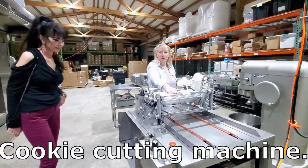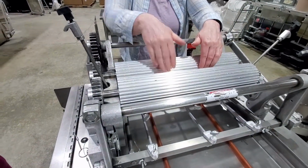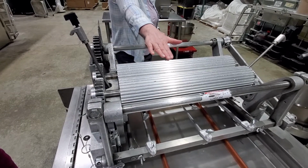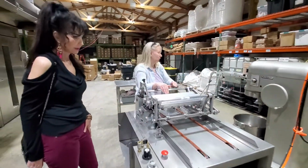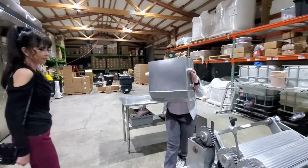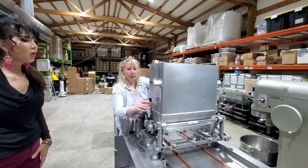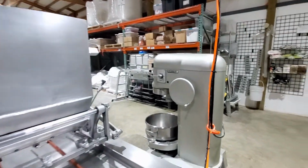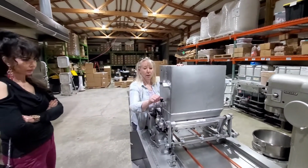So this is actually our cookie cutting machine. And as you can see, we've got rollers on these. And this is how the dough goes down into the cookie machine, and then it has the wire cut. So the dough goes down in there? Yeah, the dough reaches down here, and it turns, and that's what forces the dough to go. Now we have this. We'll go on top. It's heavy. And this is where we put the dough in. We make it in a big batch in a big mixer, and I will put all the dough in here with the perfect amount for the cookie machine.